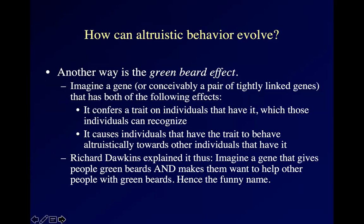Richard Dawkins has a great knack for coming up with great metaphors, and he came up with something called the green beard effect. What the heck is the green beard effect? He said, imagine we have a gene, or it could be a complex of linked genes, but let's say it's just one, that happens to have two effects. One is it confers a trait on individuals that have it. And the second is that individuals that have that trait behave altruistically towards other individuals that also have it. So imagine you have a gene, and if you have it, you grow a green beard.